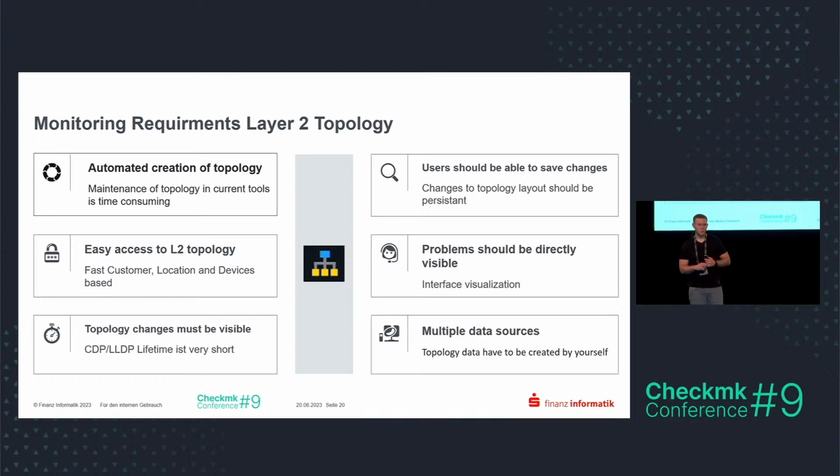The last requirement was rather a challenge for us because the topology data has to be created by the teams themselves. So the topology is only as good as the database, of course, as with every kind of automation. And therefore, the reliability of the topology data lies within the teams.